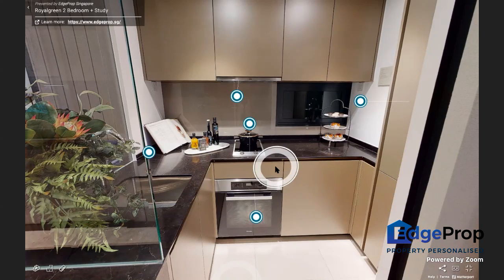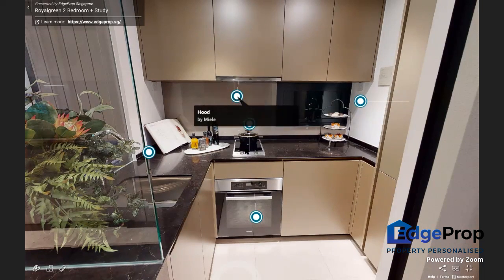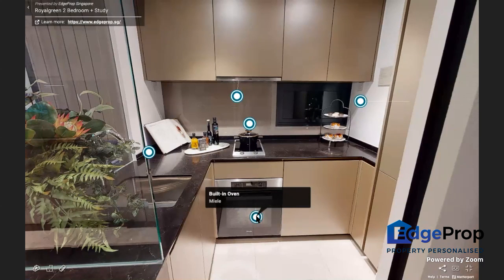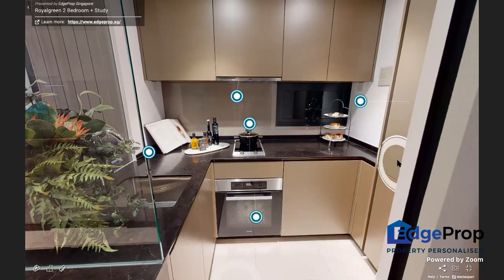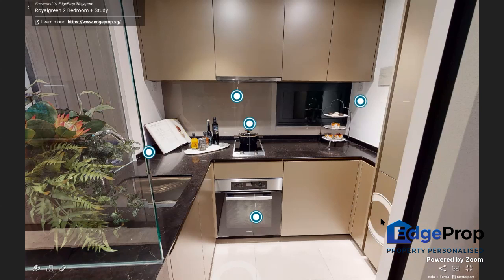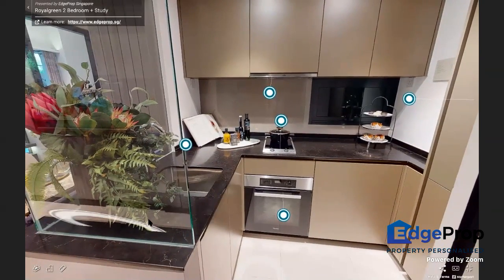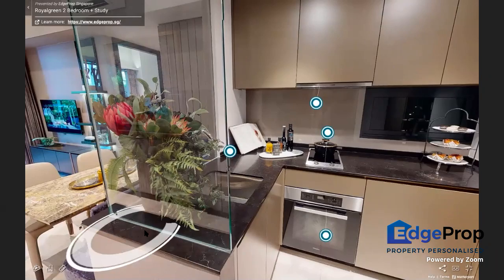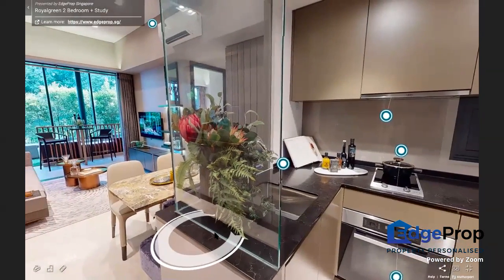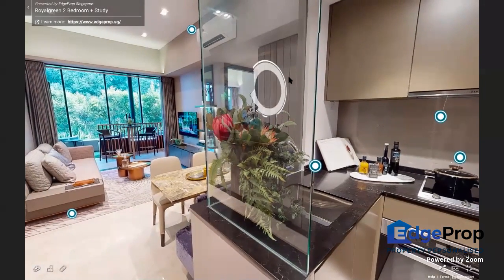So the 2-bedroom units, including this one, come with the induction hob. So again, you click here, you can see they're all by the brand Miele. And we have a built-in oven as well. The only difference is the fridge is a built-in fridge over this panel here. So the freezer is at the bottom. So sink and the mixer tap by Hansgrohe. Okay. So if you notice this half glass, it will be provided.